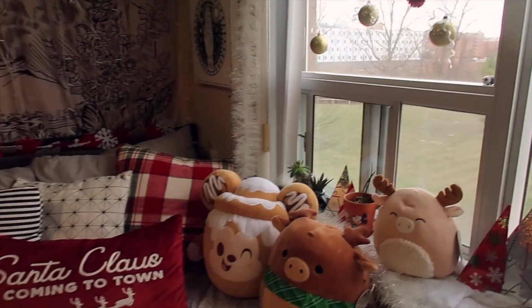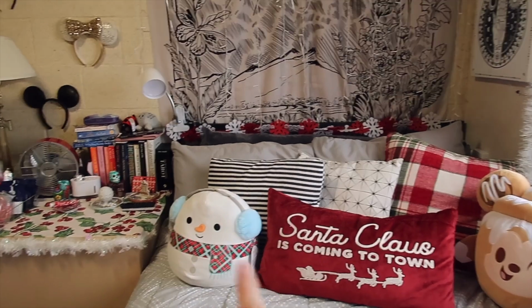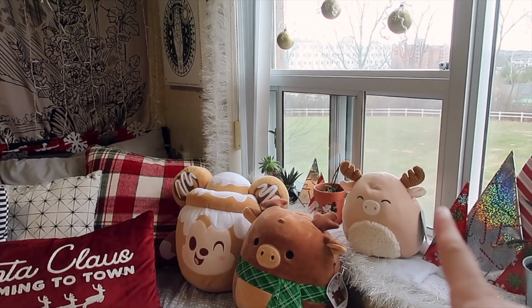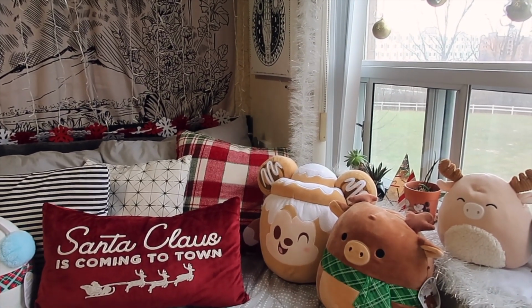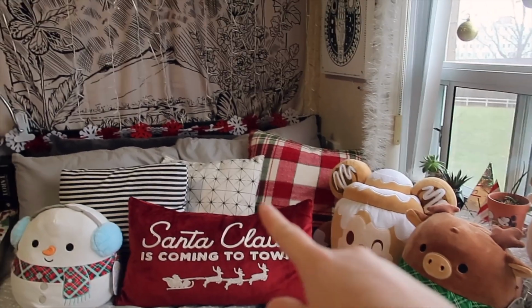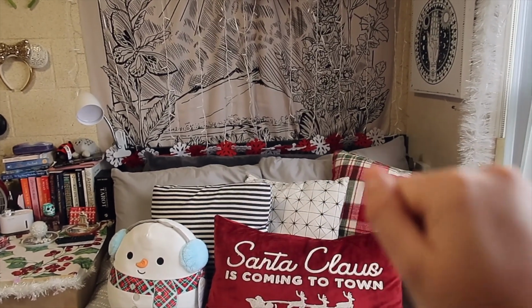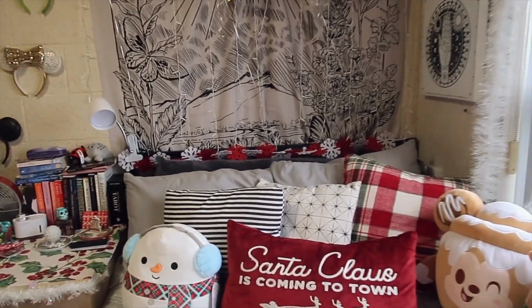I have all of my Christmas plush on my bed. So I have my snowman Squishmallow, my moose Squishmallow, and that is a deer, I believe. And then I have my Disney Munchling, the cinnamon roll that I got right there as well. And then my pillows, so these two are from HomeSense a couple years ago. That one's from Forever 21, that one's from IKEA, just my normal pillowcases, and then one strand in the back that was from the dollar store years ago as well.